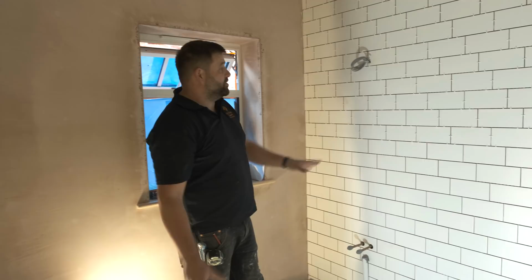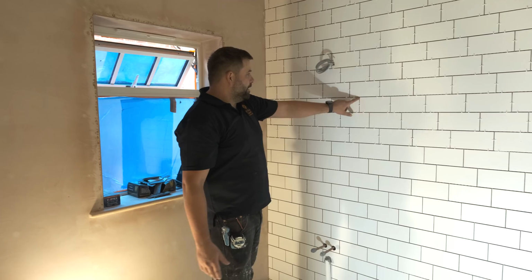We've actually gone for a third bond on this. So the centre from here, from this point here to this point here is 66 mil. So straightforward enough, to be honest.